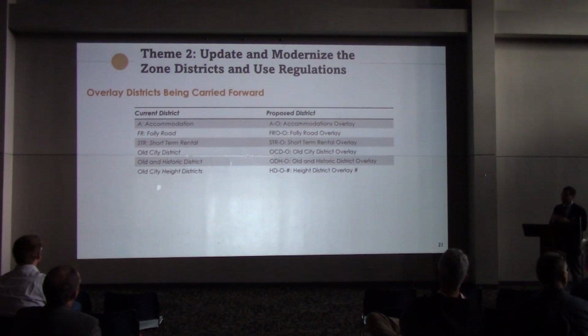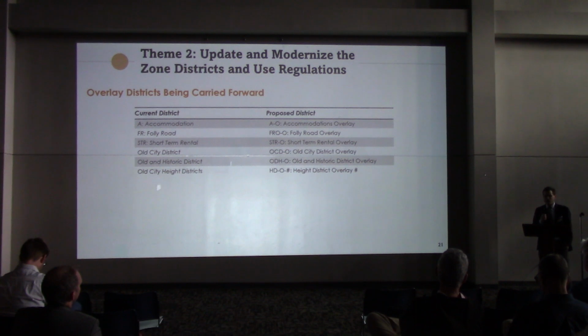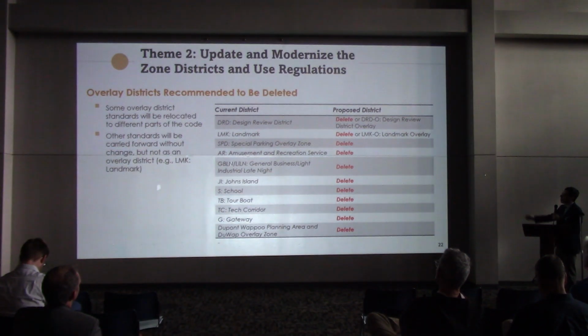Overlay districts. The city has a lot of overlay districts, and we're proposing to carry forward several of them. These include the accommodation and short-term rental districts. Charleston's a huge tourist attraction, and we think it's important to keep those to appropriately manage that, as well as the districts related to the historic parts of the city. Next slide. We are recommending getting rid of a number of other overlay districts.